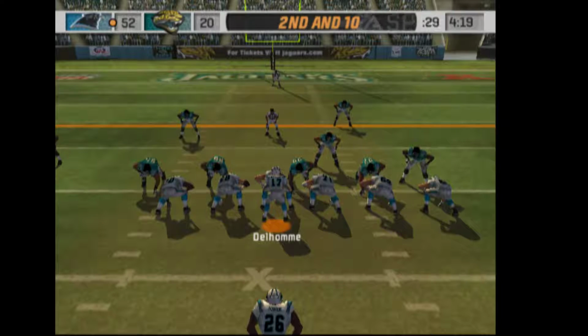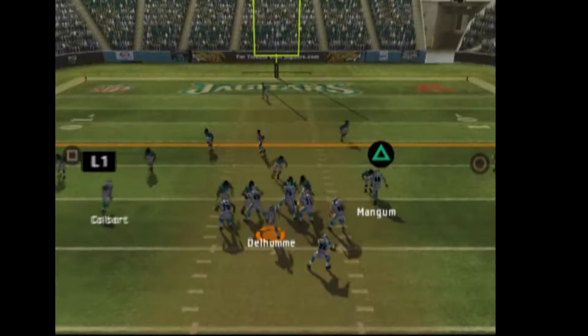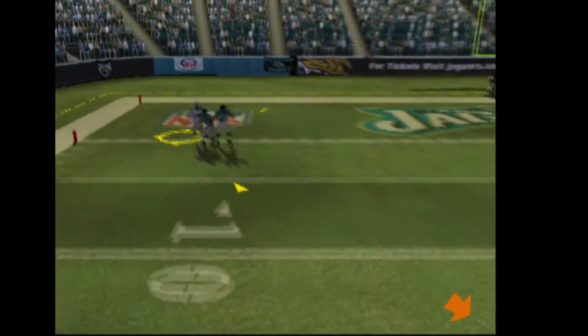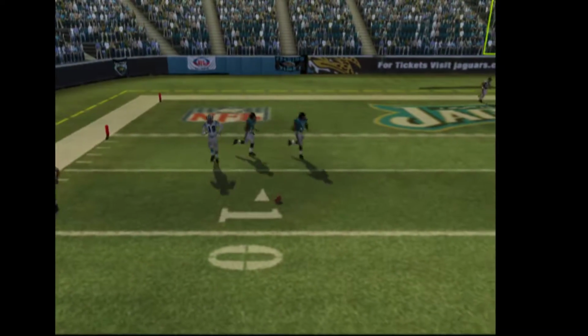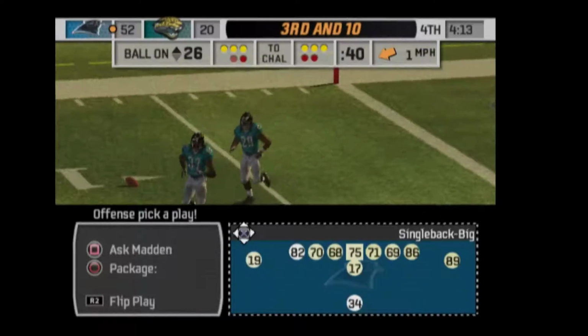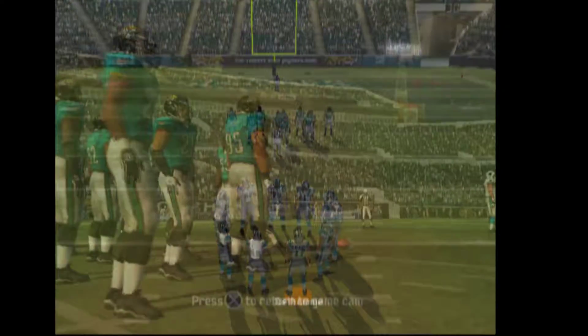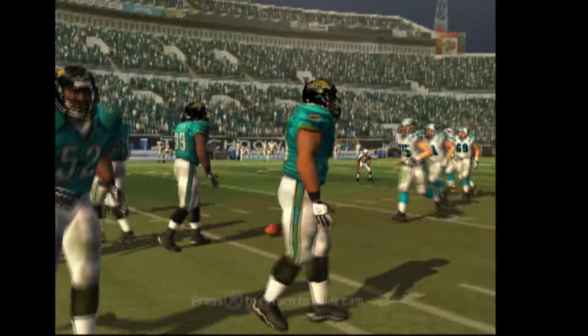Jacksonville using 3 linebackers. Got nothing. Drops back. Launches it deep to the left. This one falls incomplete. Johnson was his intended target. Keep this to the inside. You just need to run that clock down.